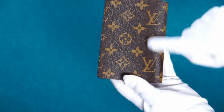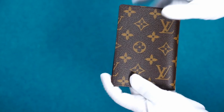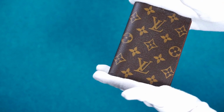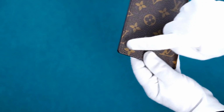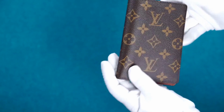As you can see, we have the Louis Vuitton here, but there we have the LVs cut at the border. So it's not true that they are never cut. Mind you, again, this piece purchased in a Louis Vuitton boutique. So whoever tells you that, at least on small leather goods, the LV is never cut, not true. It can be, and it is, when it comes to the passport holder.